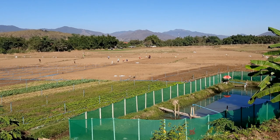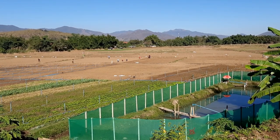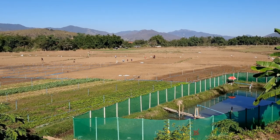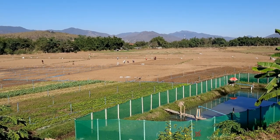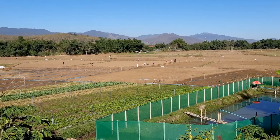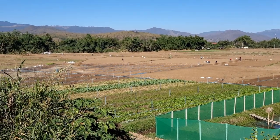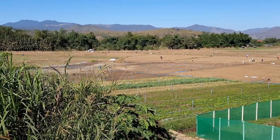This is a nice scene to see in the morning. The villagers working in the fields. I don't know what they're growing here, but it's not rice by the looks of it.